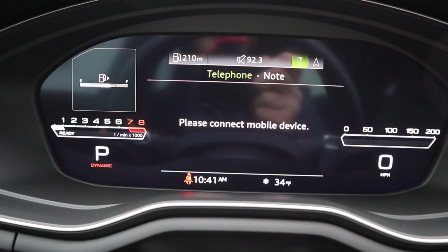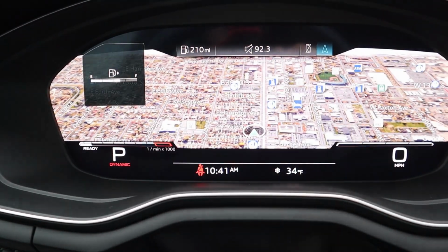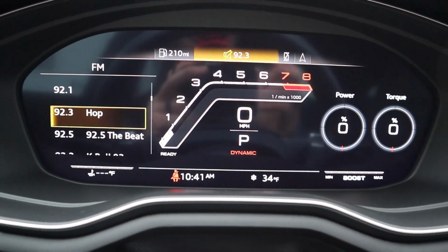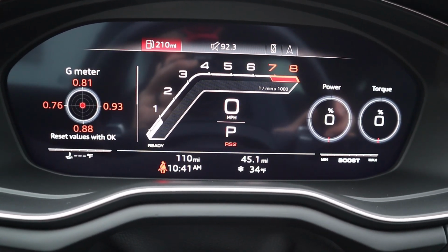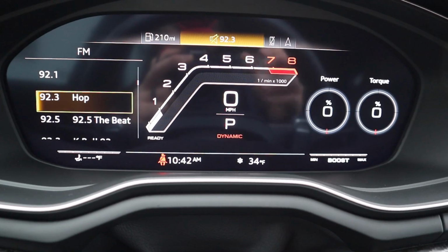Now this has Audi's full digital gauge cluster, so we can scroll through some different menus and you can change how things look with the view button. It's one of the big benefits of this whole gauge cluster setup. My favorite is like kind of having it look like that. And then if I press that RS button, notice how it changes into RS1, you got RS2, and then just have your regular dynamic mode that you can go into. And there's other drive modes too, but just another fancy thing.